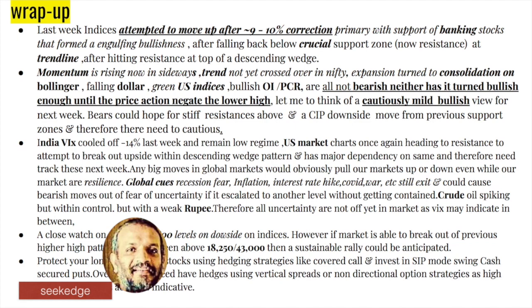Trend has crossed over in the Nifty, not crossed over in the Banknifty. So the trend has not completely turned positive. In the case of the medium term and short term also, it has not happened fully. But it has improved. Momentum is sideways, trend is still a trouble. Expansion, from expansion it has turned to consolidation. This is positive, bullish.